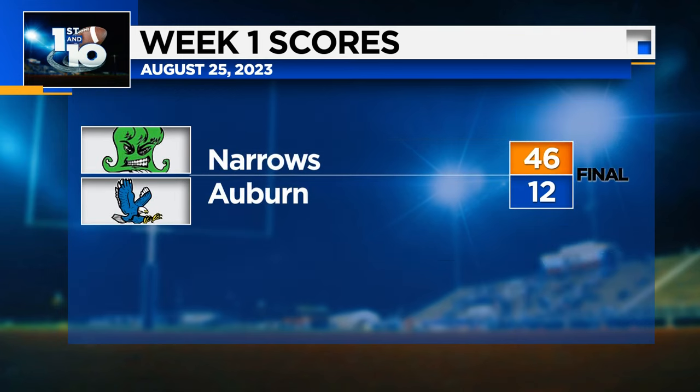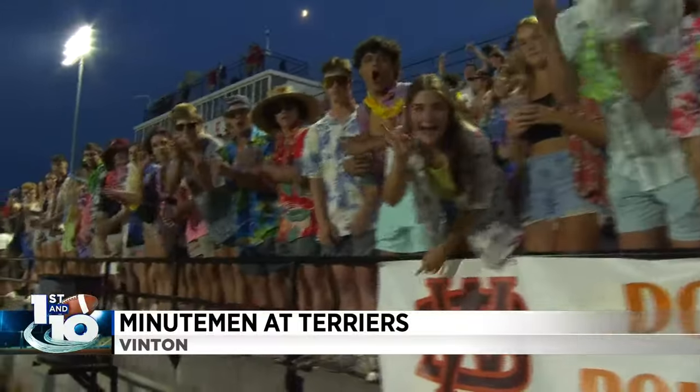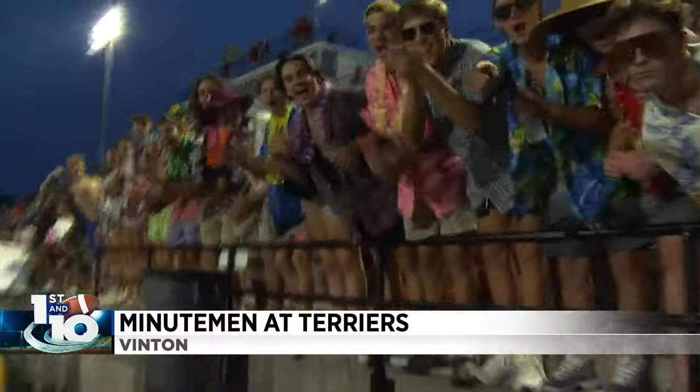They get Grundy 22-16, narrows all over Auburn. Blue Ridge District, who will take a run at Lord Botetourt? Now, I saw Bird handle Rockbridge in a benefit game. Let's see what they got cooking tonight with the Liberty Minutemen in.